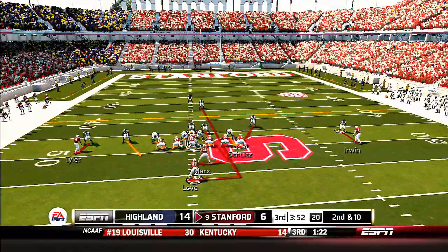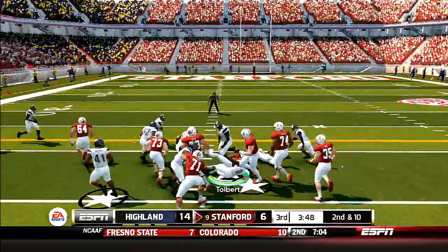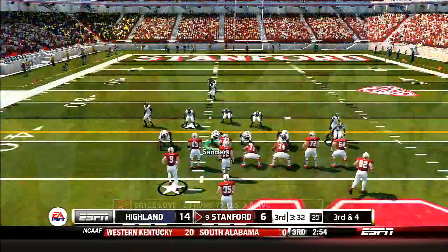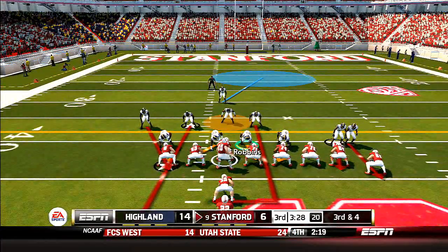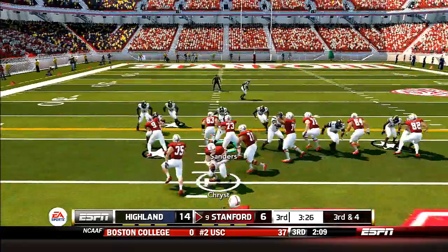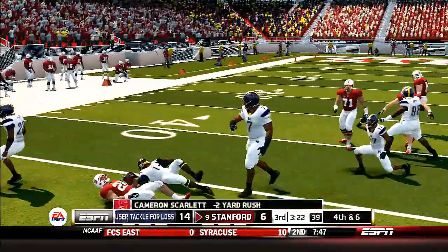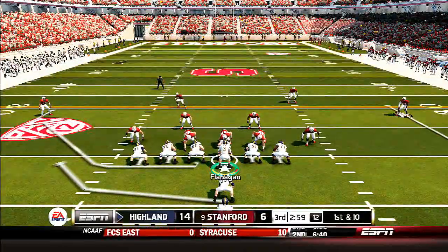So now 2nd and 10 here, and we'll see man in motion there. Love here gets the ball. Love will get stopped there, but he will get enough there for 6 on the play. So it'll be a 3rd and 4 here. Goal line set for the Cardinals as they're going to run the ball here. And nope, not this time around. Scarlett's not going to get anything, and they'll be forced to punt the ball.